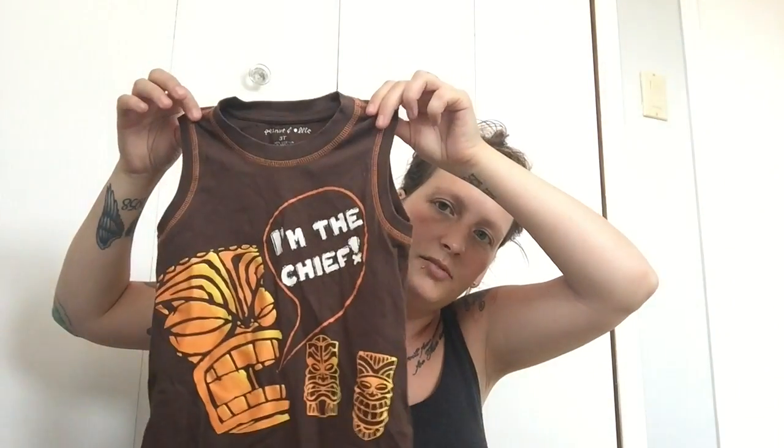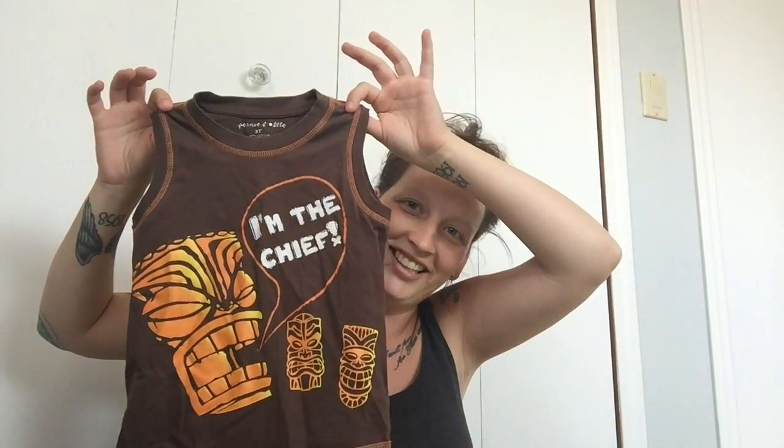Okay. Oh, I forgot I even picked this one up. I was going to put it back. My husband will know exactly why I got this. He calls me Chief, and I hate it, and now he started calling Sawyer Chief, so I just got that, because for 50 cents it's a tank top, and who cares, I guess.